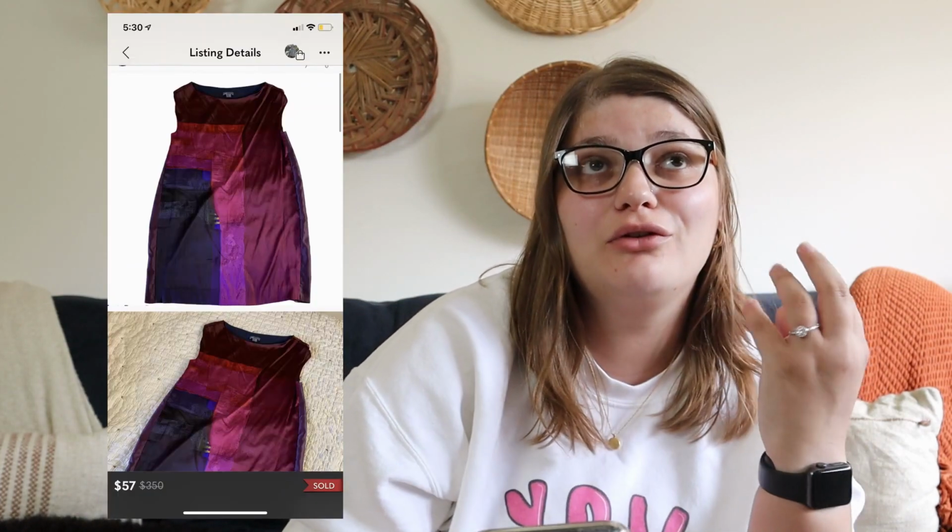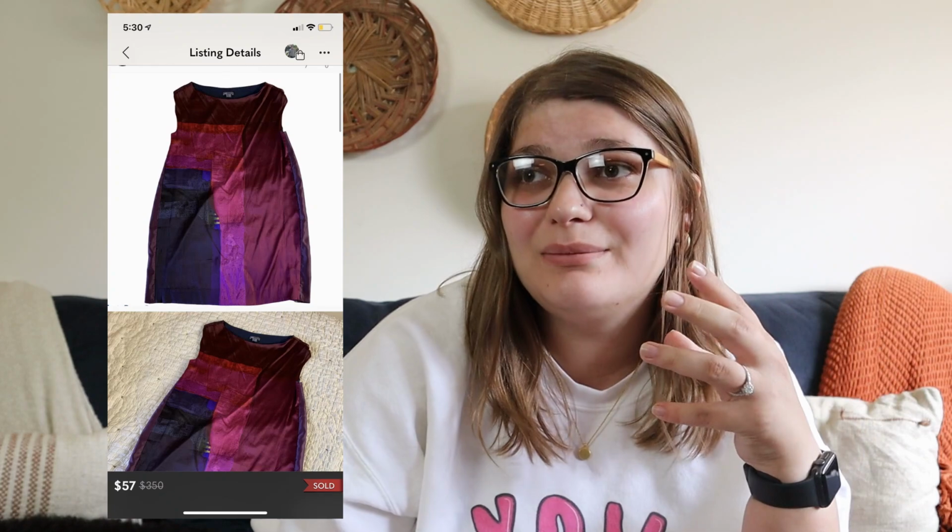So I have 3 more things I want to talk to you guys about that sold in June, and this one is this Vince abstract dress. It was so pretty. I think it was made out of silk, if I remember right. It is so stinking gorgeous, high quality, and I found it in the bins. So I bought it for like $1 maybe, and then Jeremy sold it on his Poshmark for $57.